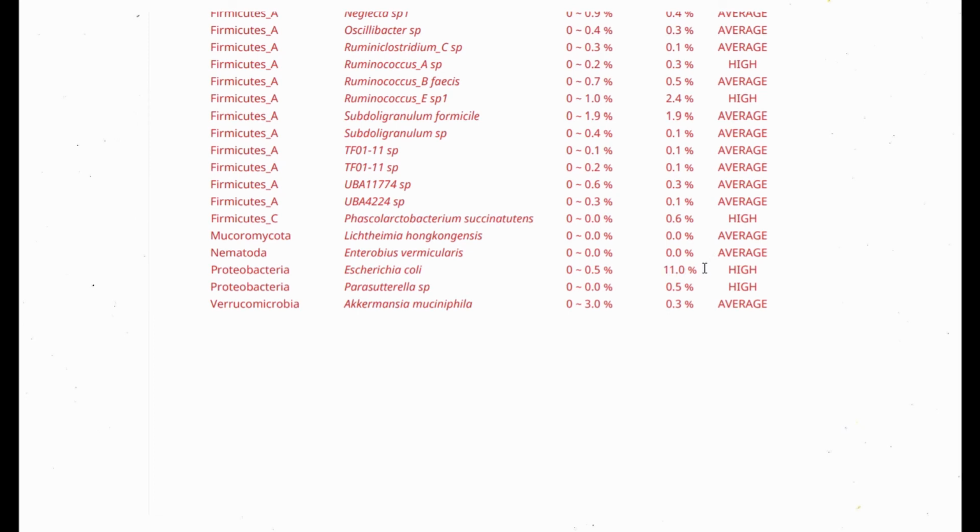11%. Oh my gosh. So this is a big old LPS producer. It's a proteobacteria. So that automatically is relevant, and that's very high. So this is probably why I have high LPS production capacity on this test. So it's specifically E. coli for me. The other one, I know this one's flagged as high also, but that's small potatoes by comparison. E. coli does also produce hydrogen sulfide. So it's possible that this is where the hydrogen sulfide thing is coming from on this test, because they flagged me as high for that as well.